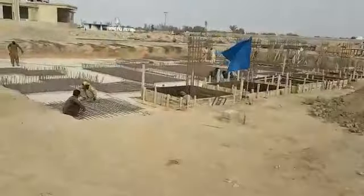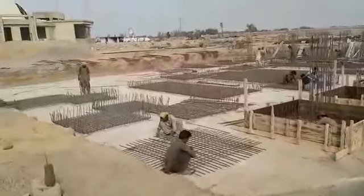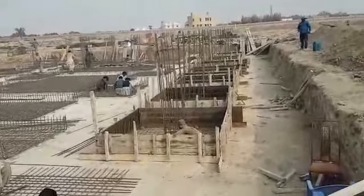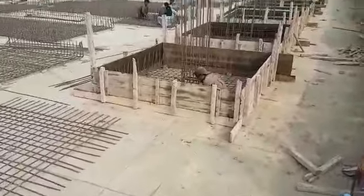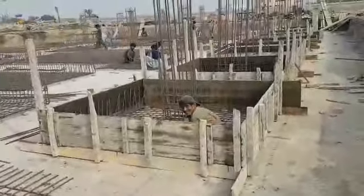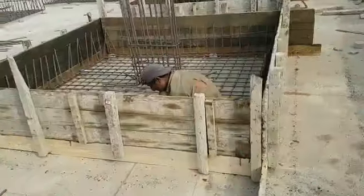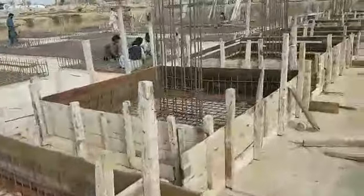And here you can see the block 5. Here the pace of work is also very good. And columns started emerging at block number 5. As you can see, the shuttering formwork of block number 5.